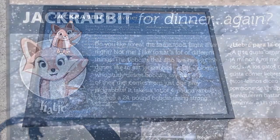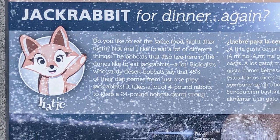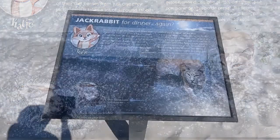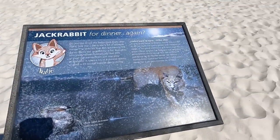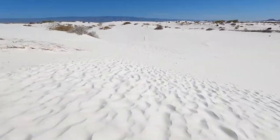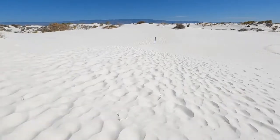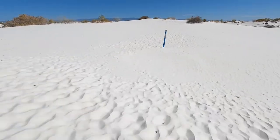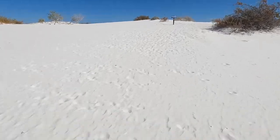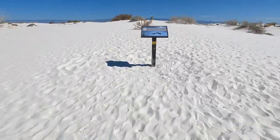You like to eat the same food night after night? Not me. I like to eat a lot of different things. The bobcats that also live here in the dunes like to eat jackrabbits. A lot. Biologists who study desert bobcats say that 45% of their diet comes from just one prey, jackrabbits. It takes a lot of 4-pound rabbits to keep a 24-pound bobcat going strong.